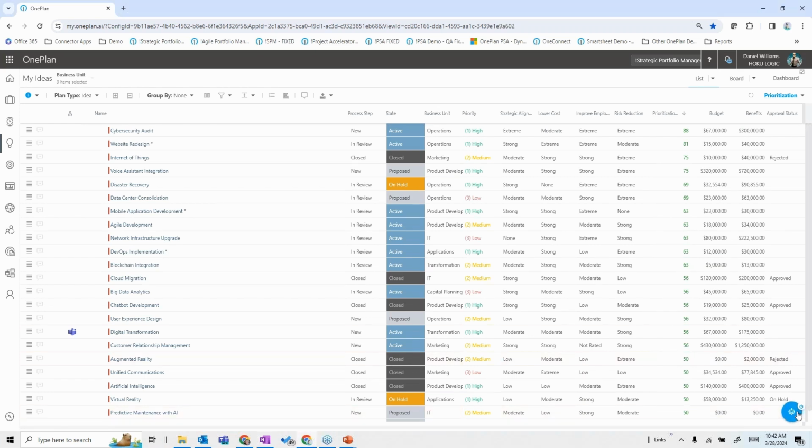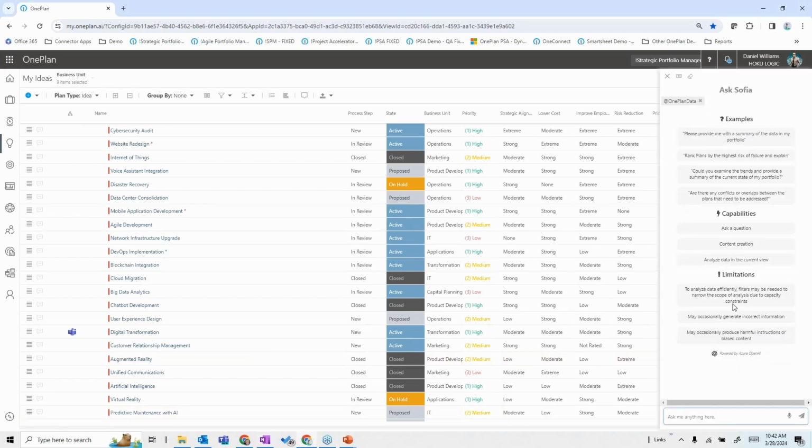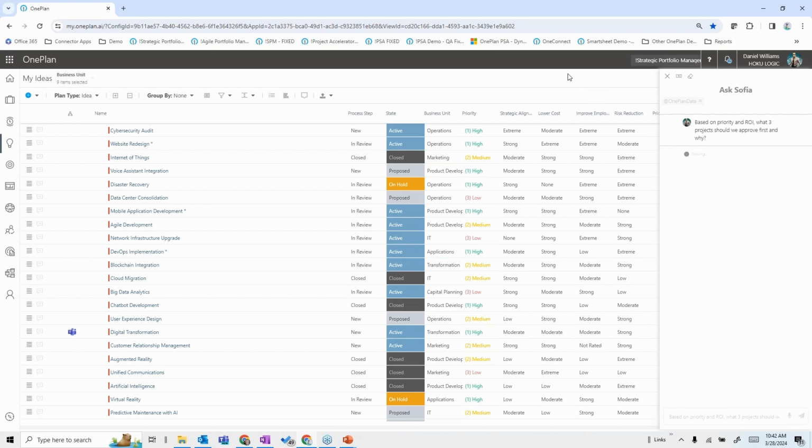So down here in the lower right, I go to Sophia, and they give you some examples in here of things that you might ask it. But I'm going to come in here and I'm going to ask her, based on priority and ROI, what 3 projects should we approve first and why? And let Sophia kind of give me an idea what her take is on this based upon the different data points that we have in here. And it might help me get some insights that I might not have gotten on the surface from my own analysis.